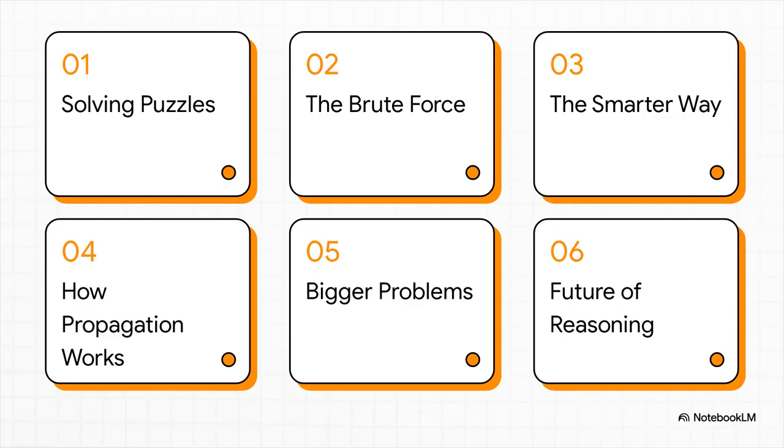even starts. So here's how we're going to break it down. We'll start with what makes these puzzles so tough. Then we'll look at two ways to solve them, the brute force way, and then a much smarter way using inference. We'll dive deep into how that smarter method works, see why it's such a game changer for huge problems, and then look at what this all means for the future of AI reasoning.